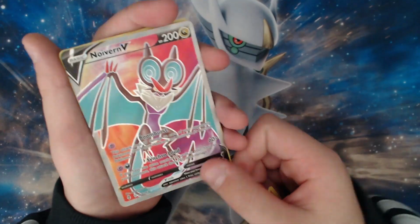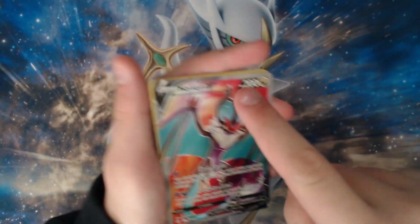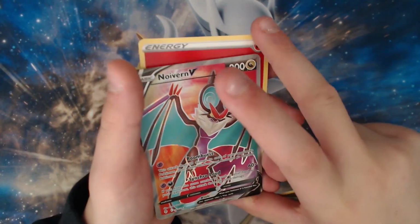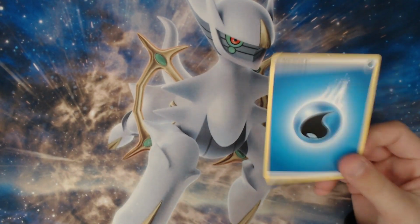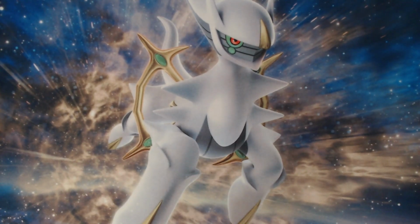Fuller. Yeah. Did you know, I just learned this from my dad, that if it's a silver border, then that means full art. And also, have you ever seen those cards where it looks like a good card, but it has a yellow border, kind of like the normal common cards? Well, those are good hits, but they are not worth as much. So now, my dad's turn, and let's see if he gets any.